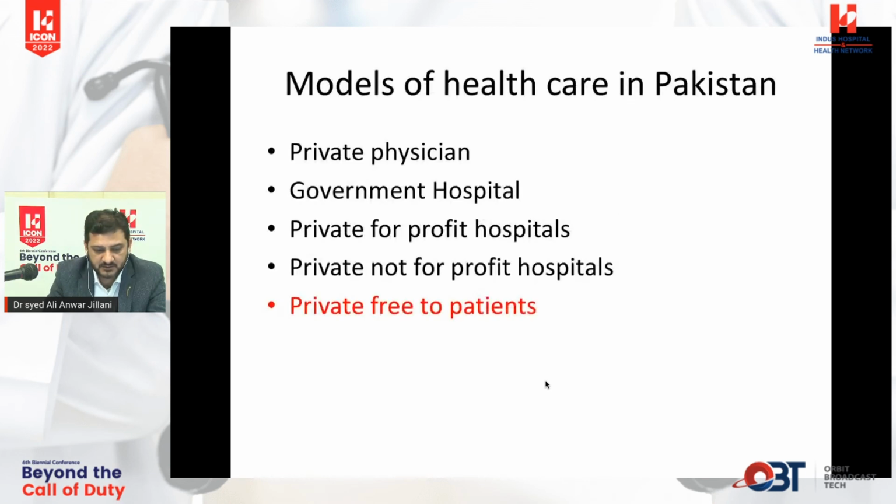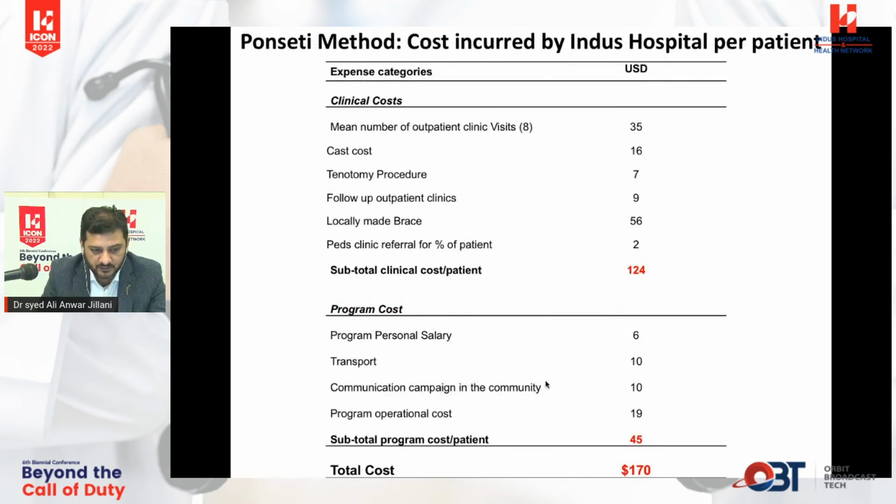So what did we spend in the hospital? Because we are a private hospital, treatment is free of cost to the patient. So there's an amount of money that the Indus Hospital itself spends on the patient, and it's not spent by the family. How much did we spend on each patient? In the Ponseti method, the cost incurred by Indus Hospital per patient was US dollar 124. This is the cost for one patient. But when we're running a clubfoot clinic in a programmatic approach, collecting the data and shifting it to the Ponseti side, there is a small cost for the program also, and that amounts to around $170 for the salary of the personnel and for other communications and operational costs.